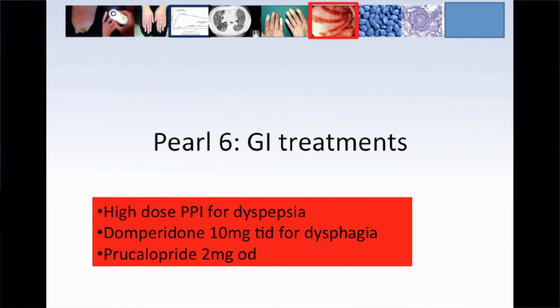So GI treatments, we've got some reasonably good treatments. We use high-dose proton pump inhibitors to help with the problems with indigestion and acid reflux. We can use stimulants to stimulate the gut. And as you can imagine, if your gut, instead of working in a sequential manner, doesn't know when to squeeze and doesn't squeeze properly, we can use drugs to try and help that process work properly, and domperidone and prucalopride both help with that.